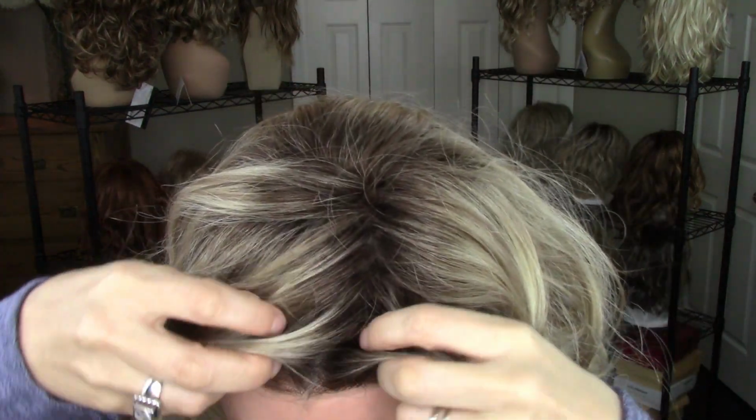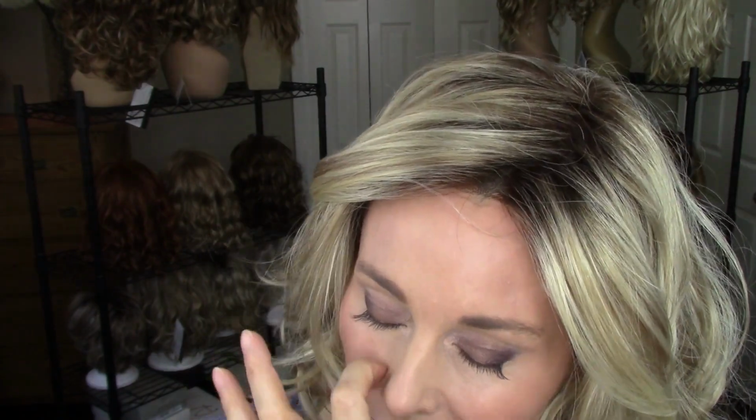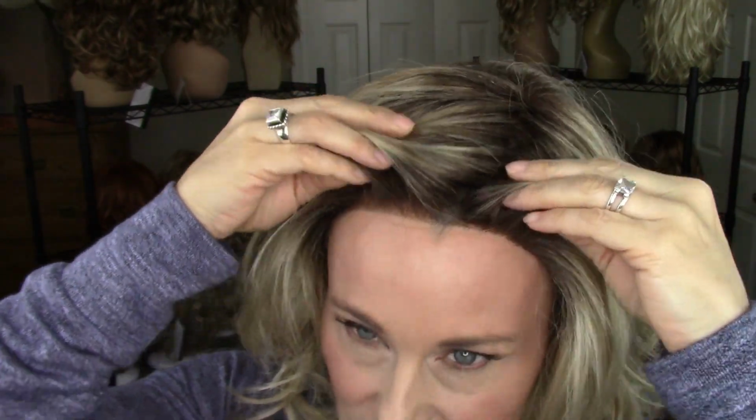So Kendall features a temple to temple lace front, a full mono top, and then she's open cap. So let's take a look at the lace front on Kendall. And if you're interested, I did a review of Kendall last year at this time, but I've come a long way and now I have a better camera. I'm a little more experienced, so I thought I'd go ahead and re-review here. So the lace front is great.